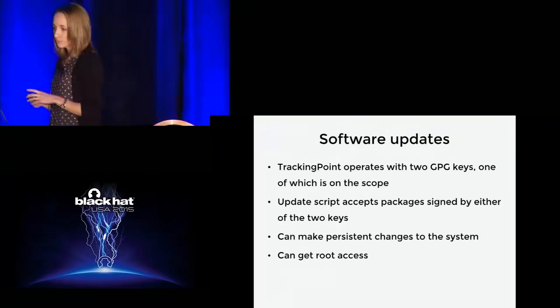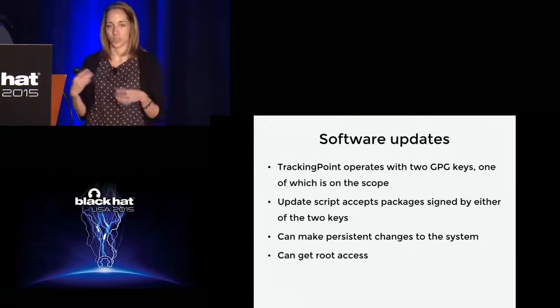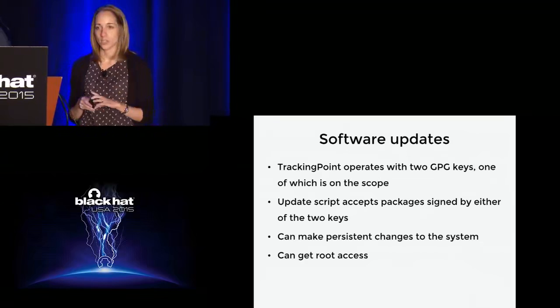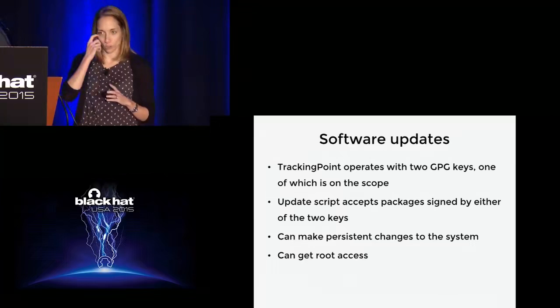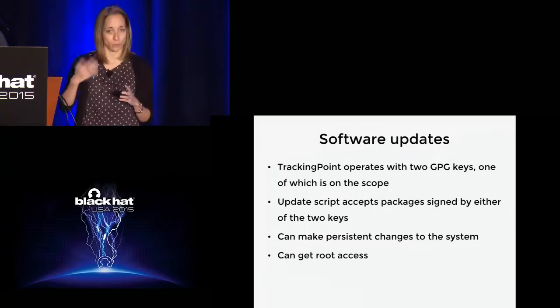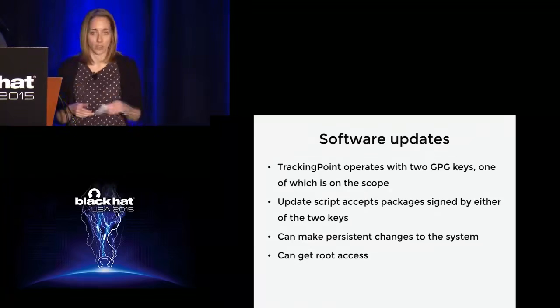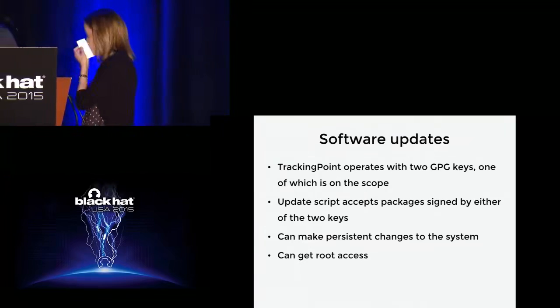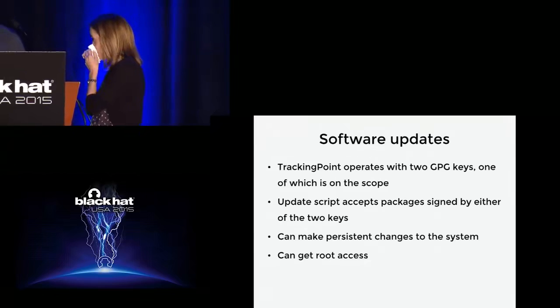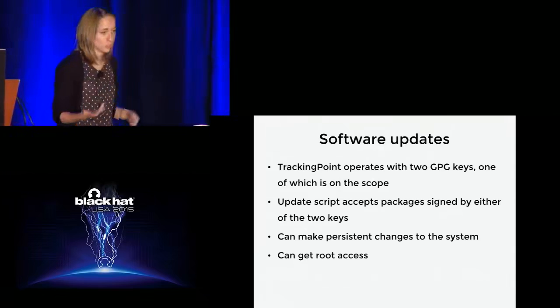So what we did was, in digging around to try and figure out exactly how this software update feature works, we found that there's an update script that, when you upload your GPG encrypted and signed software updates, will then check the signature. If the signature verifies, it will move on to actually unpack the update and run it. But what we found is that TrackingPoint operates with 2 GPG keys.